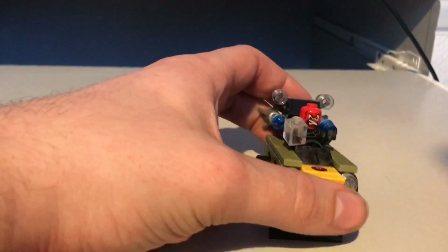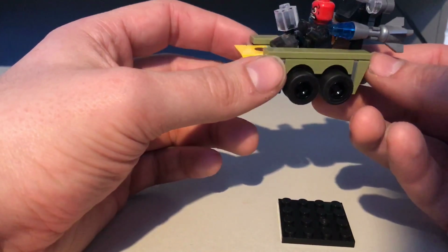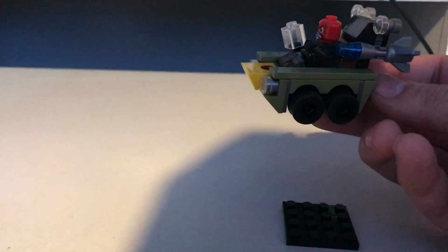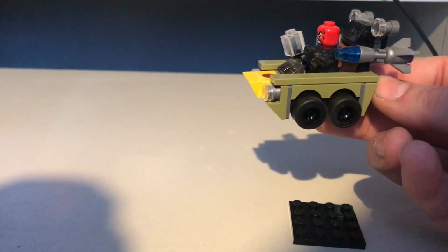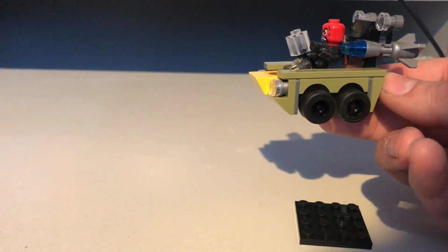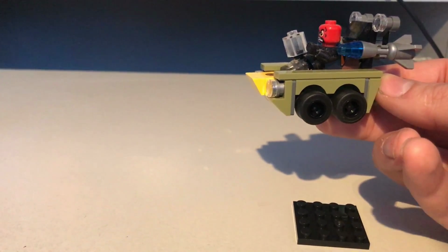Yep, there we go. So, with the Red Skull one, it's a decent enough design. It looks a lot like one of the Lego sets they released a bit ago. I cannot remember the name of it off the top of my head, unfortunately. It was a set that had Captain America, Red Skull. I think it was about £20, but I cannot remember the name of it whatsoever.